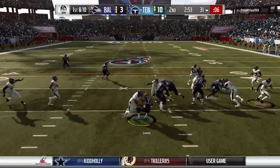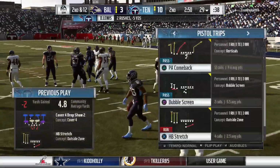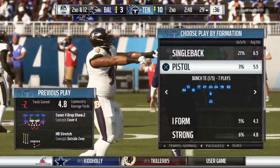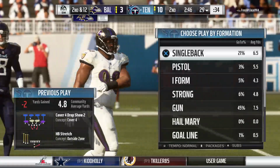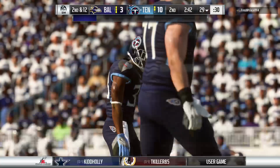They'll start things on first down with Dion Lewis. And that one is blown up quickly as he's stopped before he could even get started. Call it a loss of 2 on the play, and it'll be 2nd and 12.